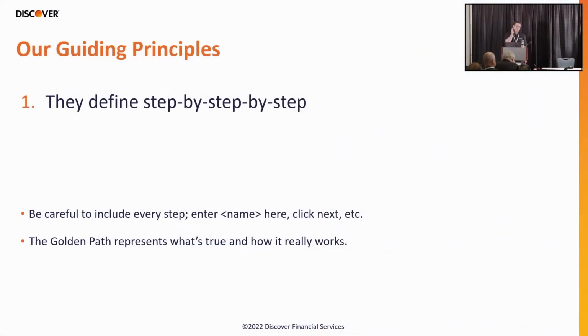And so the first thing that we believe that a golden path needs to do is it needs to define step by step by step. It needs to be very careful and inclusive to include every step. And so that can be as simple as enter this field or enter this value in this form field, take this value and put it in that field, click next. And we really want it to be as simple and straightforward as we can.